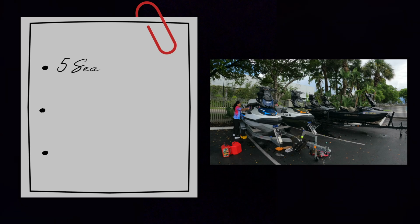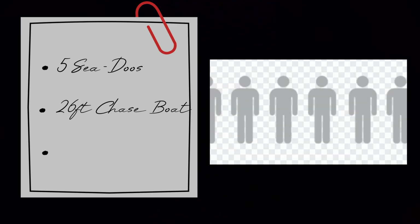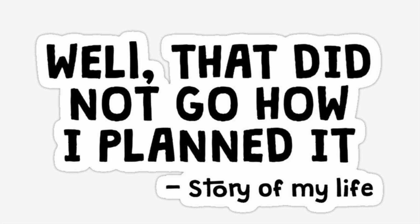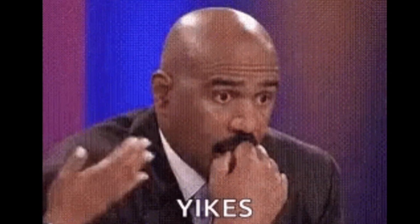Our original plan was to take 5 SeaDoos and a 26-foot chase boat, which included 9 people and a bunch of staff, for an amazing 700-mile adventure in the Exuma Bahamas. Let's just say that didn't go as planned. Actually, a lot of stuff didn't go as planned.